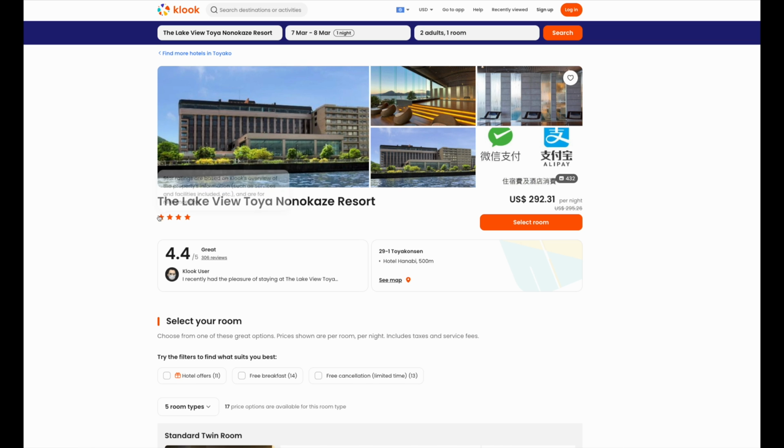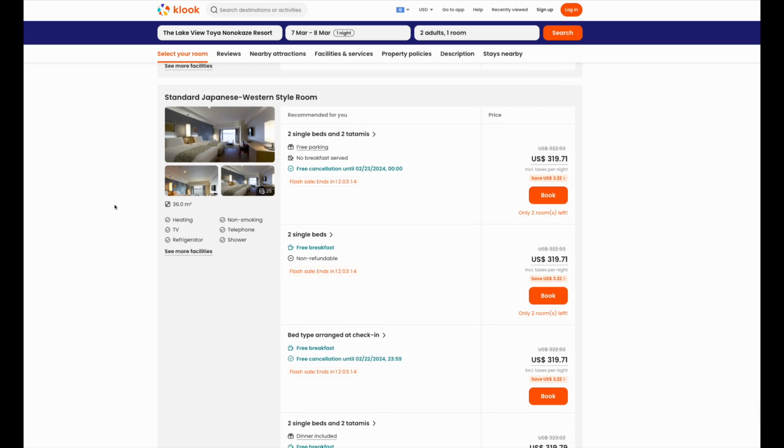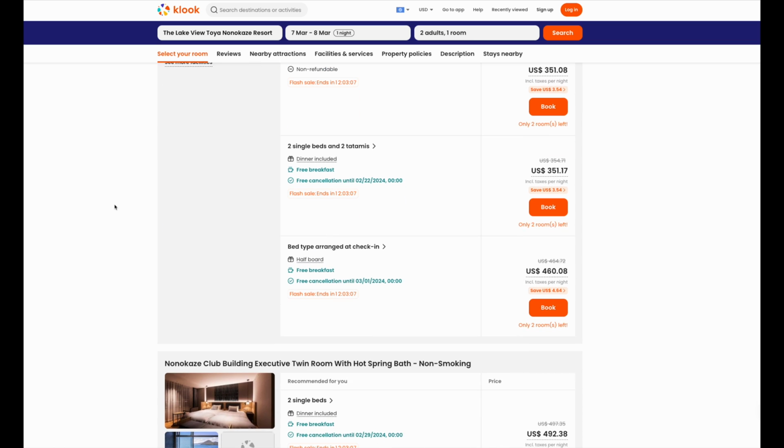Vinny found this resort called the Lake View Toya Nonokaze Resort. It is a 4-star hotel and offers onsen as well. It runs around $350 USD per night.